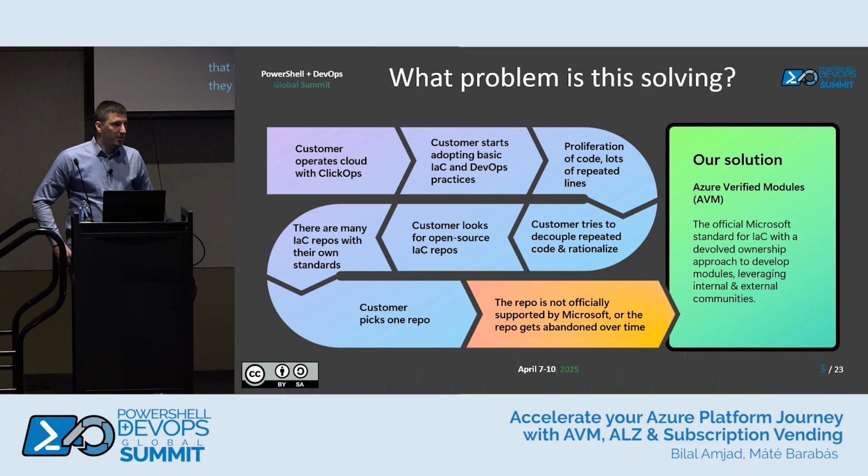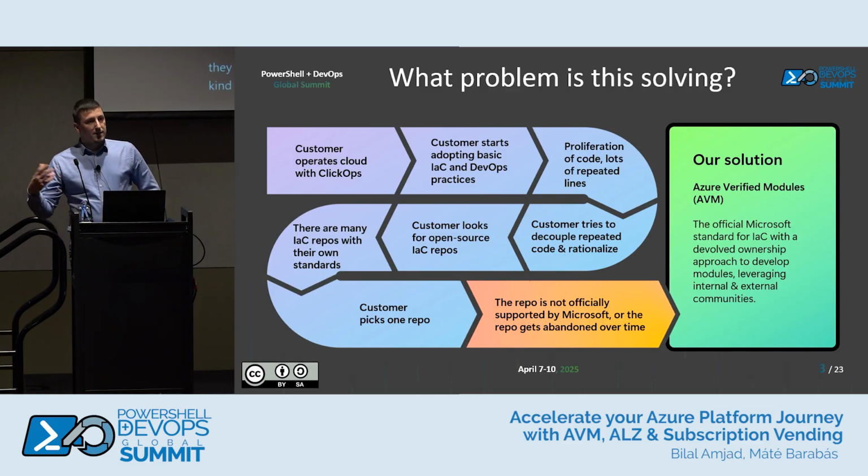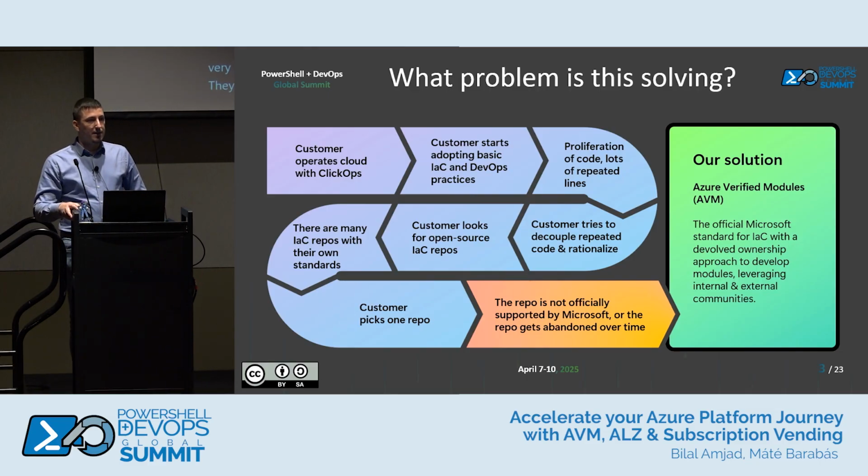And since it's Azure, they like to look into what's in the Azure or Microsoft namespaces of GitHub. They pick something, they start adopting it, just to later realize that that repository was just, I mean, some of these are of course very professional ones, but they are a side project of some Microsoft employees. They are not fully officially supported or not maintained over a long period of time.